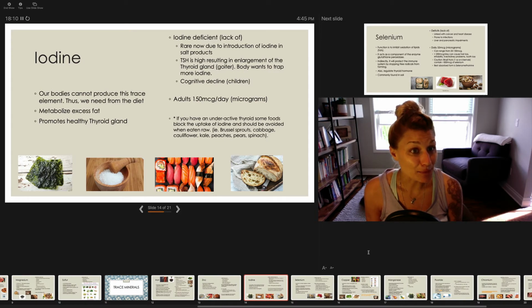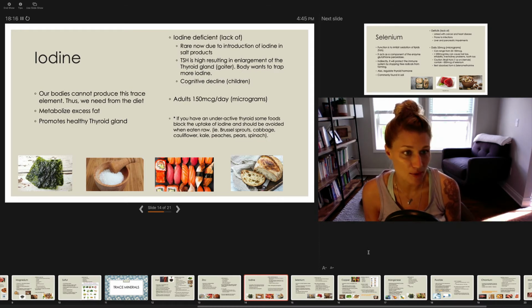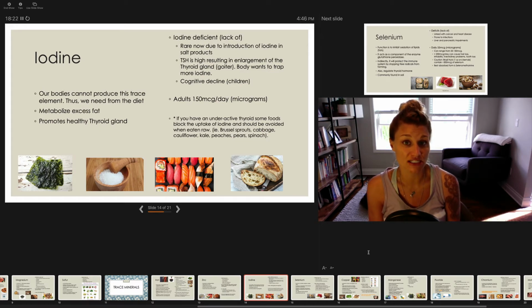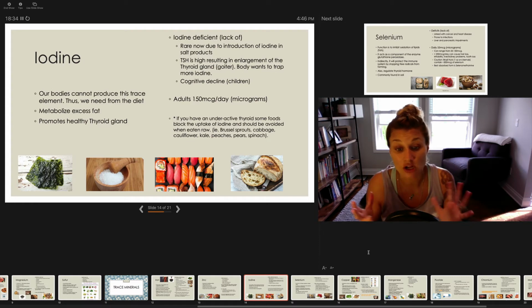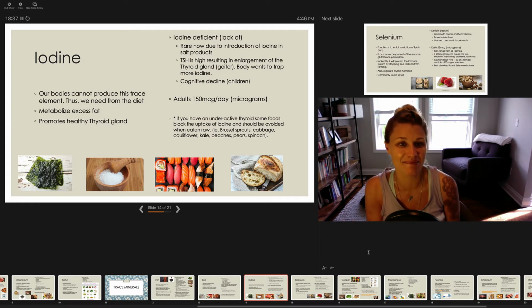Iodine. Our bodies cannot produce this trace element, thus we need it from the diet. It helps to metabolize excess fat. It promotes a healthy thyroid gland. Iodine deficiency is really rare now due to the introduction of iodine in salt products. We can all see on our little salt bucket, iodized salt is always on there.